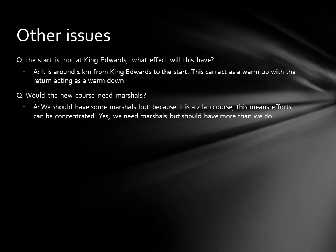Other issues? Well, it's not starting at King Edwards. I actually think this is quite a good thing. I think the idea of having a good warm up before doing a 5k is fairly important, particularly for performance.